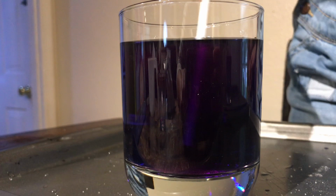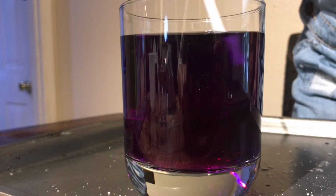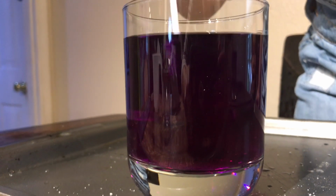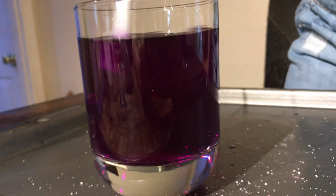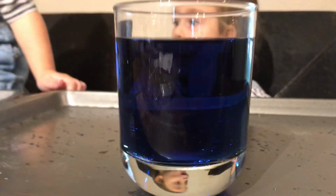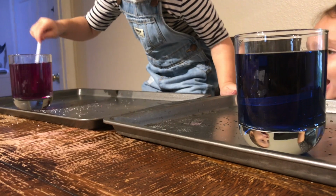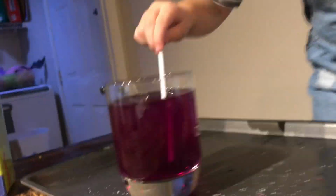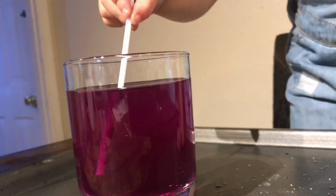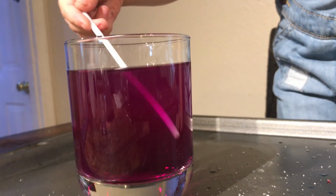I'll stir it. Whoa, it is purple. That's so cool. Wait, it's pink. Yeah, look. Okay, so this one's pink, and then this one is blue. Do you guys see that? That's so crazy. Whoa. Okay, Tegan, can you do some magic and change yours? Whoa, that's really pink! That's so cool!